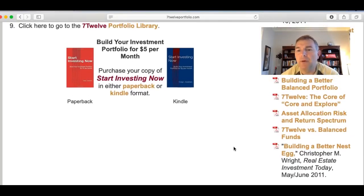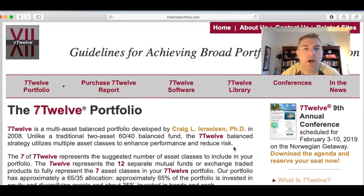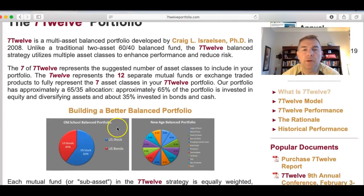But anyway, definitely look at the 712, the number 712portfolio.com. I'll do some more research on this and put it up head-to-head against Wellington Fund, because right now, as we sit here today, the Wellington has been my favorite for the last 20 years. We'll see how this guy does it. I'm just a huge fan of it for sure.